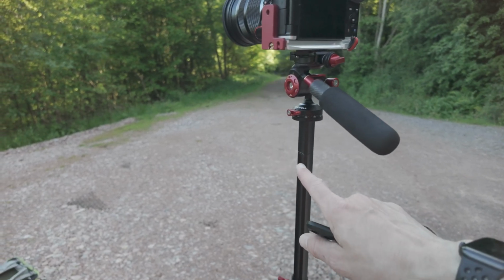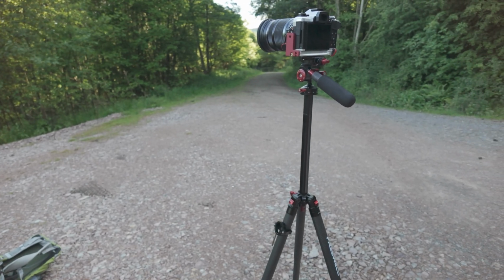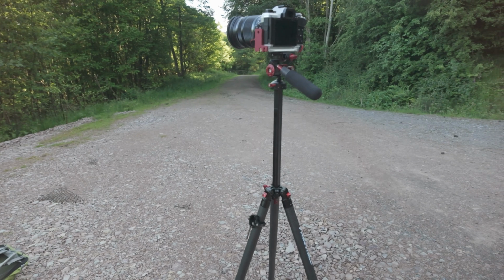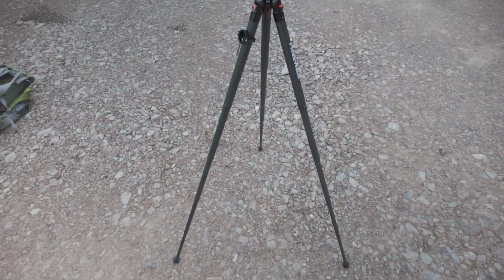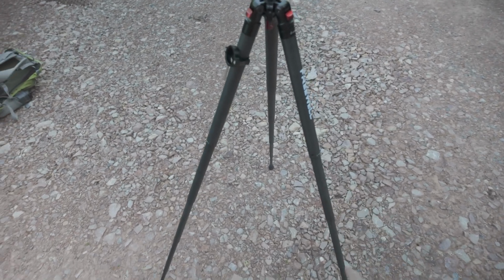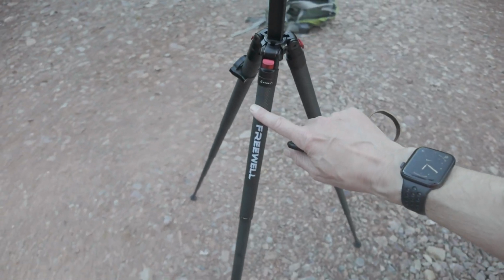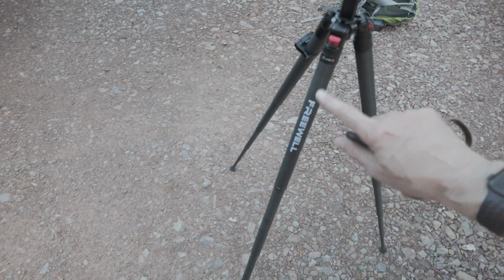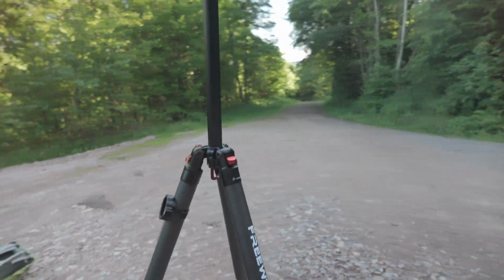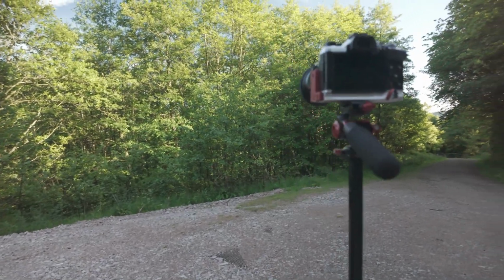You can shorten this centre column if you so choose, but given that I'm over 6 foot, actually having the full centre column makes sense. And you can adjust the feet, each leg individually, so if you need to just level it a bit, each one of the sections clicks separately. And this leg here will unscrew and you can turn it into a monopod. So they've got most things covered.